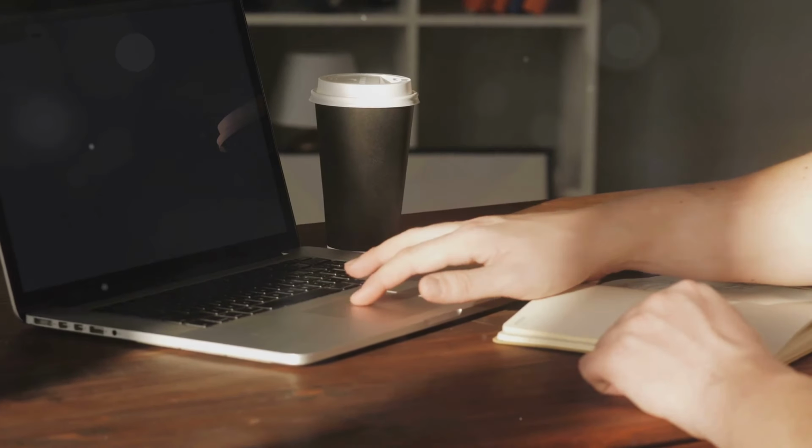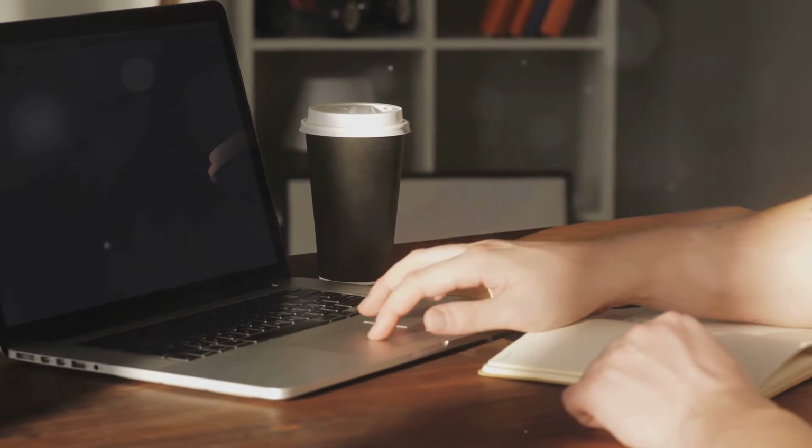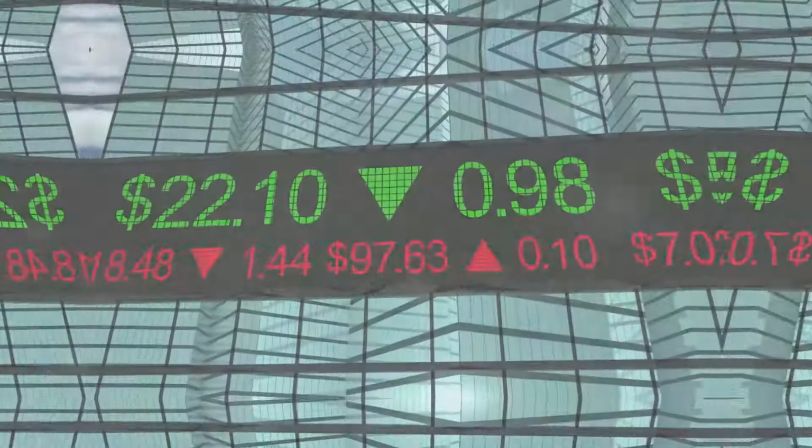In this guide, we'll break down how to get started, write awesome reviews, and build a reputation as a trusted reviewer. You'll learn tips and tricks to maximize your earnings and make the most out of this opportunity. So, if you're ready to turn your opinions into cash, let's dive in and explore the exciting world of Amazon reviews.